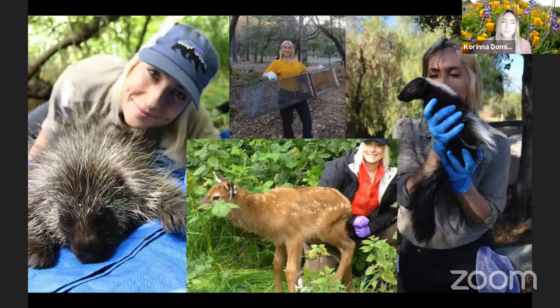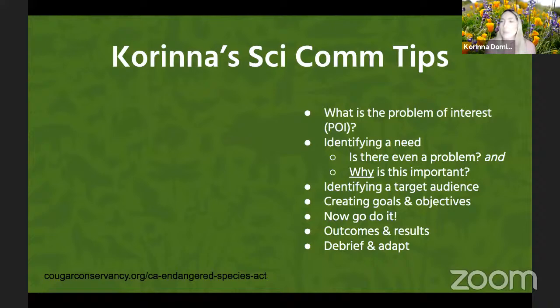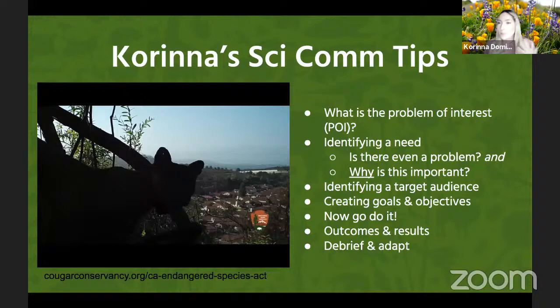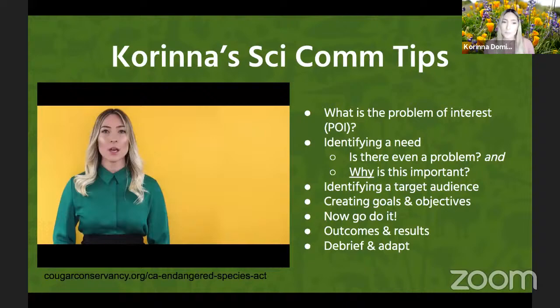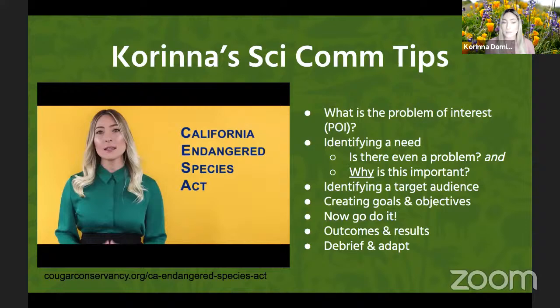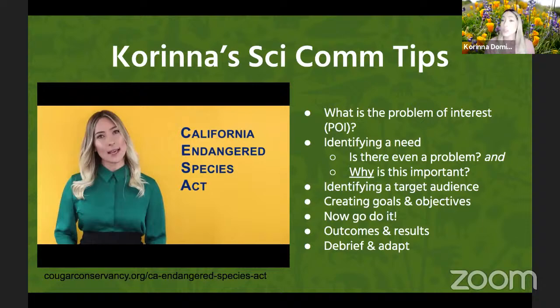Lila gave her formula. I'm going to give my formula for SciComm. Your methods may look different than ours, and that is totally okay, too. One, I start off by asking myself, what is the problem of interest? What am I trying to address? Is it really a problem? And if so, why is it important that I address it? Based on the problem, I then identify a target audience based on some goals and objectives. I research where my audience works and plays, both in the virtual and the real world.